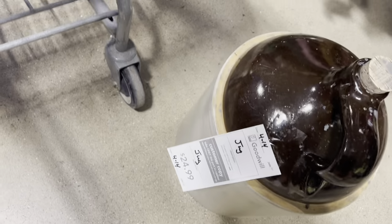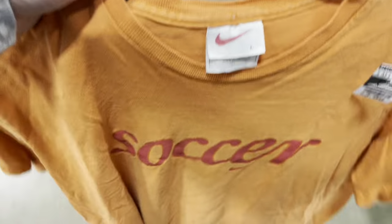We got the Columbia green hoodie with this really nice old whiskey jug. Nice little crop to find. They'll sell for around $60 for me in the flea market. Then we also picked up this Nike soccer tee on the way out.